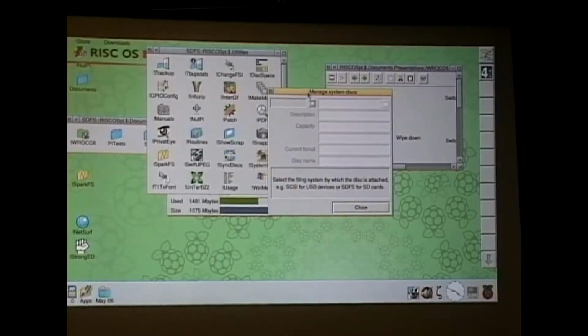So apparently that's what you can do. I tried it this afternoon. I put another memory card in via a USB adapter. There you go, a USB adapter, micro SD card in the side, that goes in there. So that allowed me to format a micro SD card in, what do they call it, RISC OS file format.